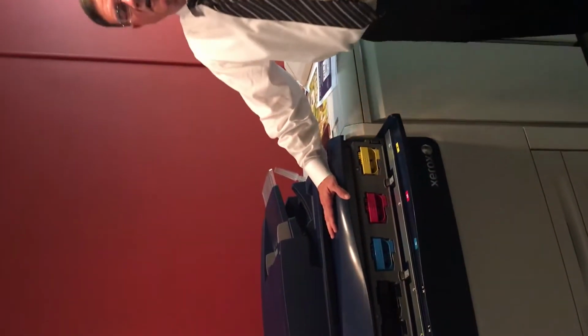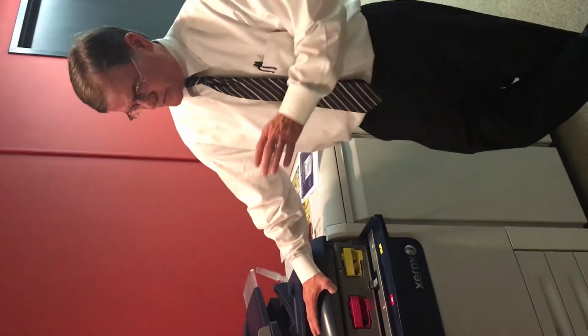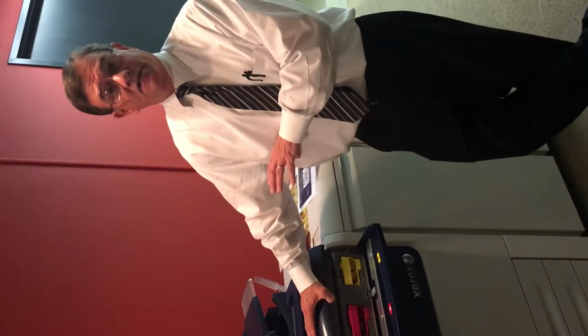This is your toner. One of the good things about the toner for this machine is you get 2 blacks, and you get 1 of each of the other colors, and you can change it on the fly. So if you've got a large run of postcards or things like that, you can actually change the toner on the fly. It keeps enough reserve in the machine so that until you get the toner changed, it's good for you. That's excellent.